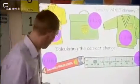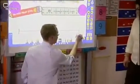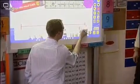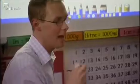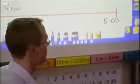Now, to work out the change, I'm going to use my number line at the bottom. And on this side, I'm going to write out how much money I'm going to give Amelia. I'm going to give her a £5 note. How much is a £5 note in pence? £1 is 100, so it's 500. Well done, good working out there. 500 pence. And Amelia's told me that it's £4.20. How many pence is £4.20? 420.